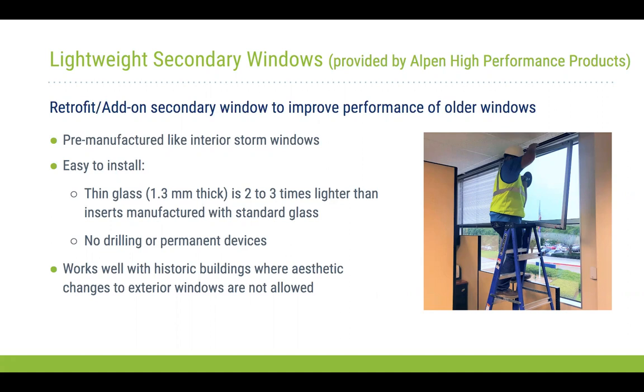Like Kevin just mentioned, with the growing application and popularity of using thin glass in the electronics world, it's becoming more popular in window manufacturing. Thin glass is basically two or three times lighter than a standard glass. So once it's put together as a unit, it's a good application to add into existing structures that may be sensitive to weight, right?